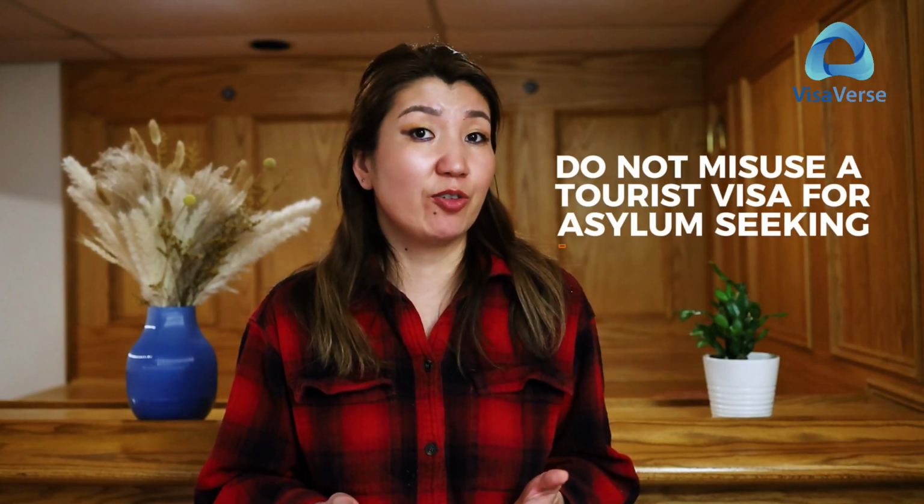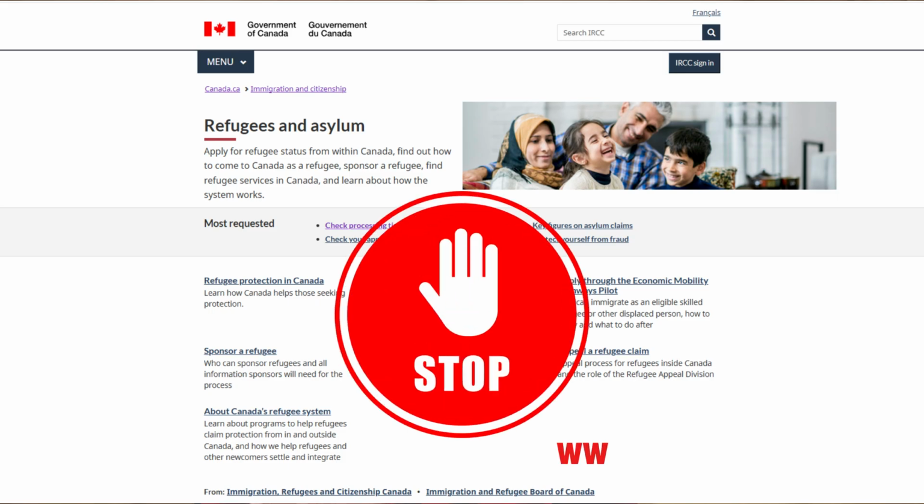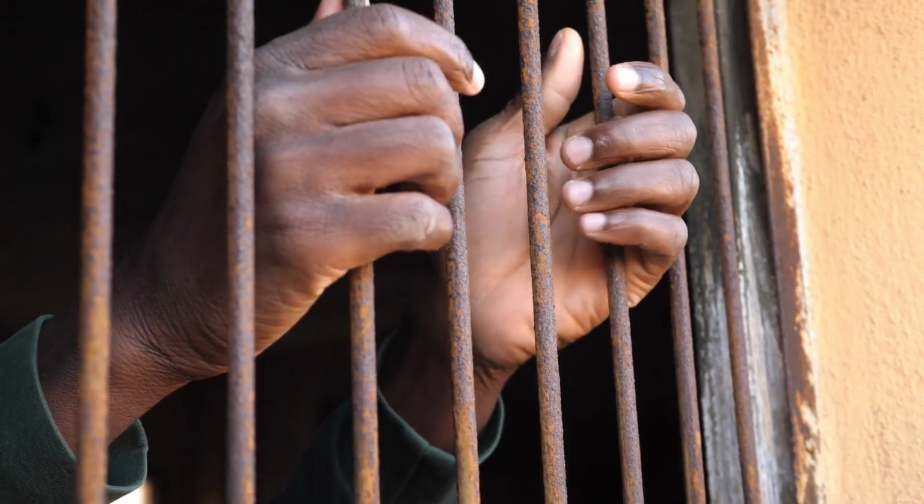Do not misuse a tourist visa for asylum seeking. This is a huge mistake. Some people think they can use a tourist visa as a backdoor to claim asylum once they're in Canada. Let me be clear. This is illegal and can result in immediate deportation, a ban from Canada, and a future ban on applying for any kind of visa. Your tourist visa is only for short-term visits, not for staying in Canada permanently. In case you have enough valid reason, talk to a registered RCIC to consult your situation and take guidelines.